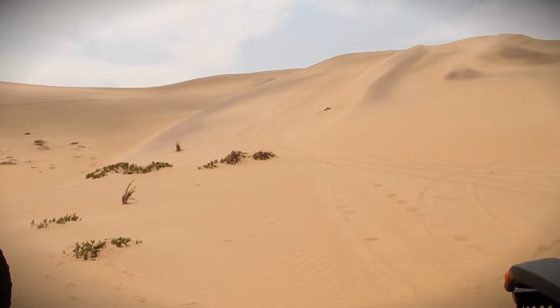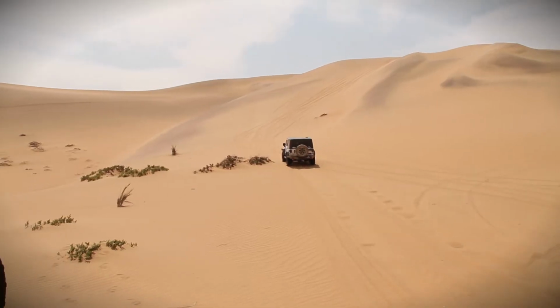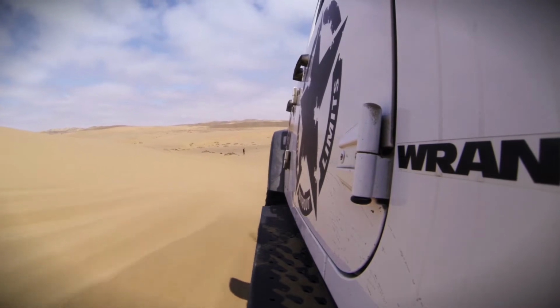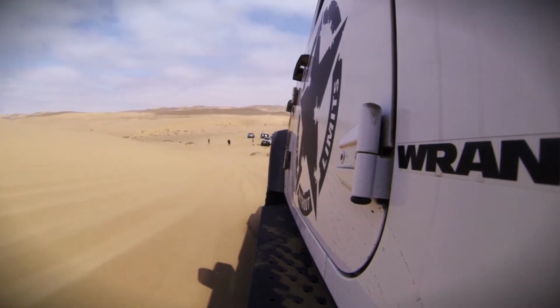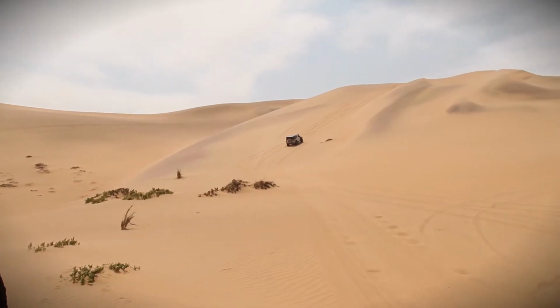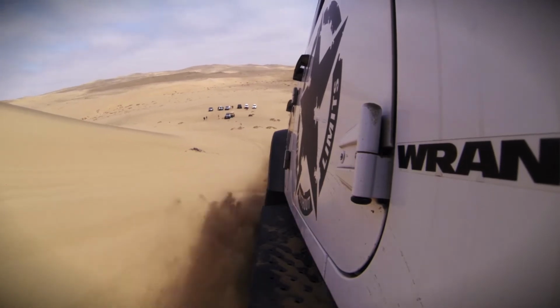The Jeep is off, but something is amiss. It sounds like it's broken, but no. Barend has selected low-range first gear. With no momentum, that is what will happen. A fail. Jean has his own explanation.